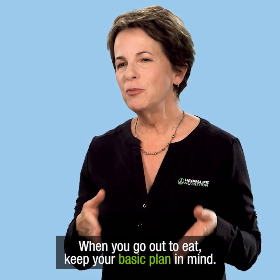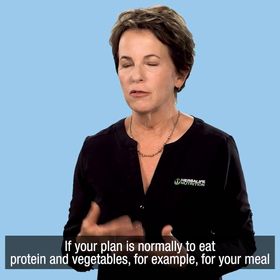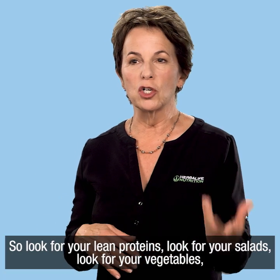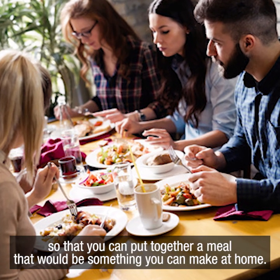When you go out to eat, keep your basic plan in mind. If your plan is normally to eat protein and vegetables, for example, for your meal, those are the things that you should zero in on when you're looking at a menu. So look for your lean proteins, look for your salads, look for your vegetables, so that you can put together a meal that would be something that you would make at home.